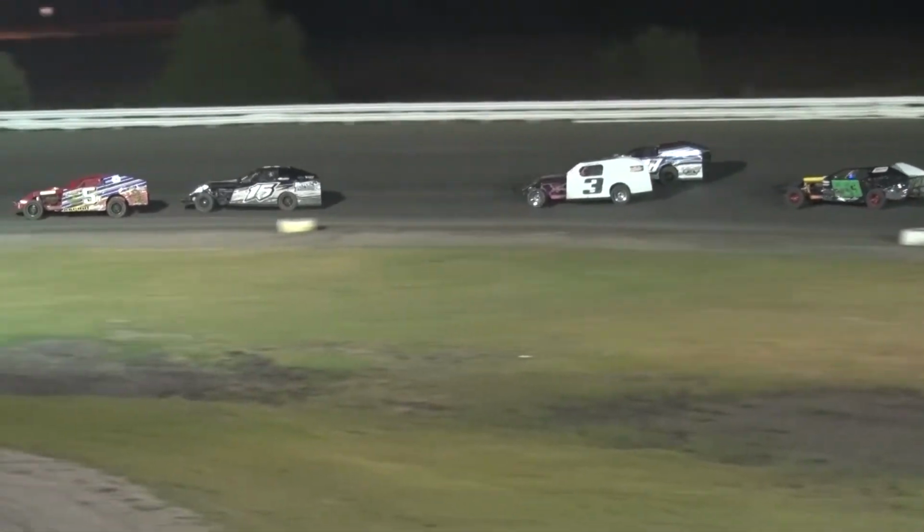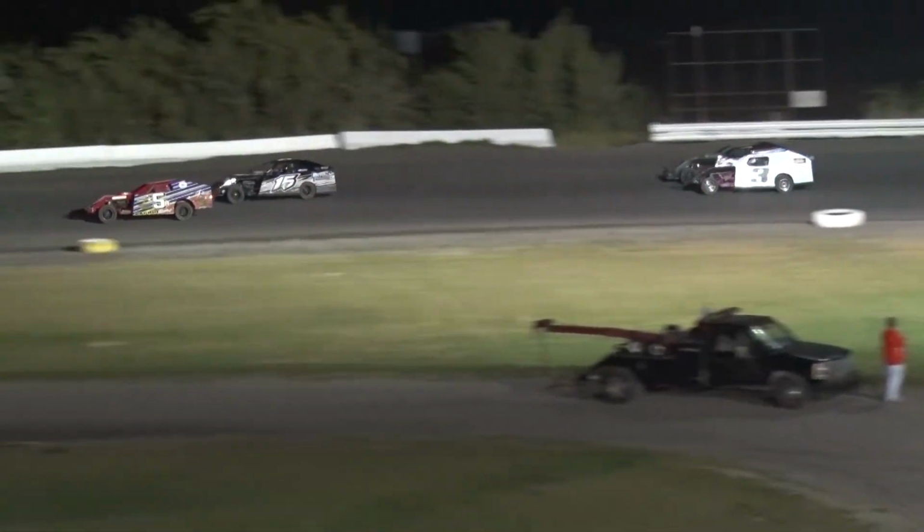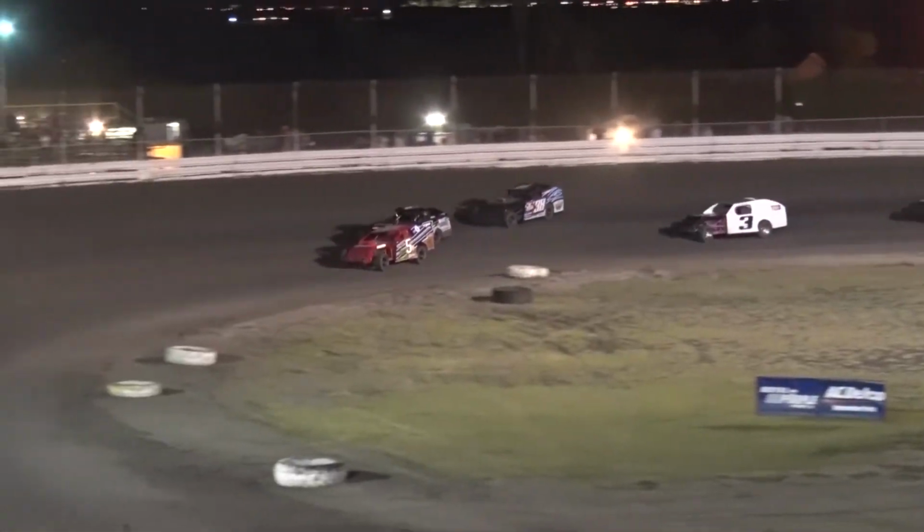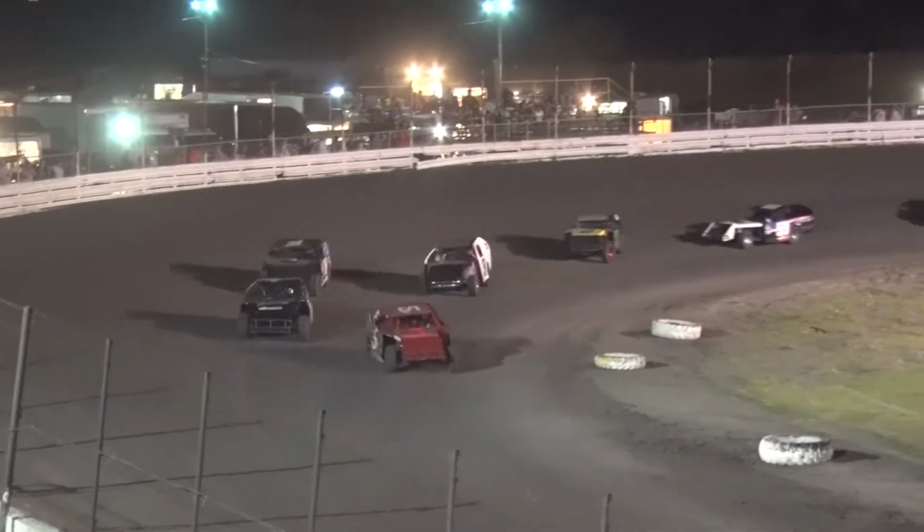Josh Sewell still top shelf through turns one and two. Going to try to get around Gilbert Perez for the third spot. He'll do it down the backstretch. Sewell on a tear towards the front of the racetrack. Definitely by far the fastest car on the track right now.